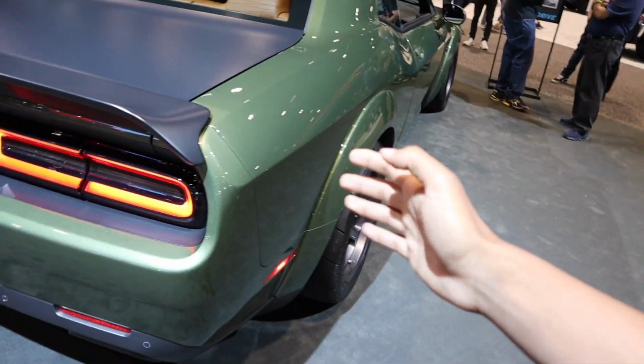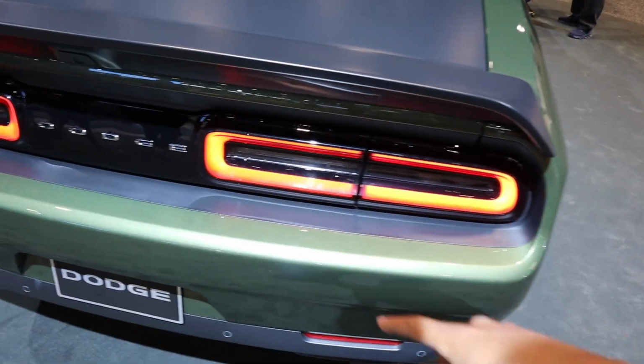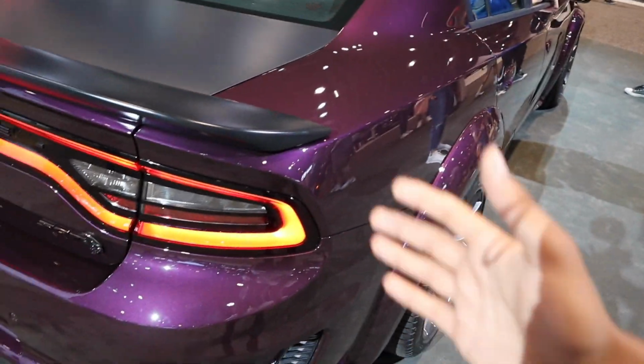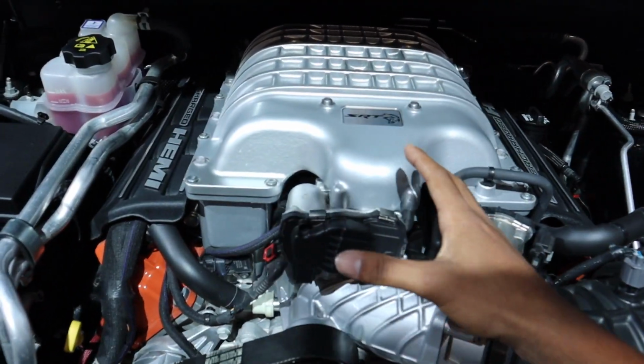One of the many reasons I love the Challenger and Charger are the amazing color choices they have. Look at this, and then we come over to the Charger. Look at this purple, absolutely crazy. I wish my car came with this color. They need to put this in a minivan.